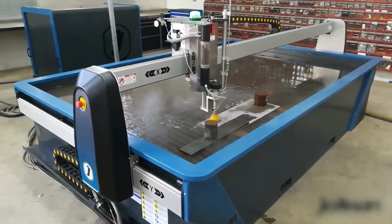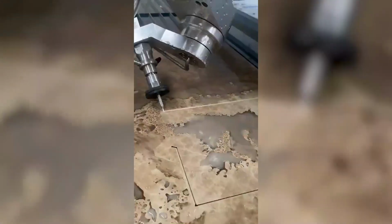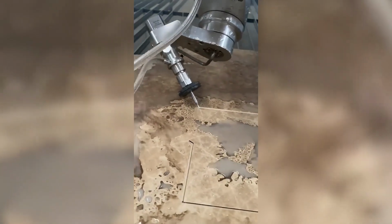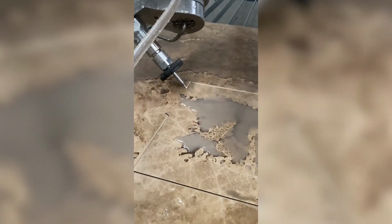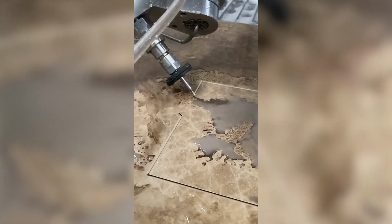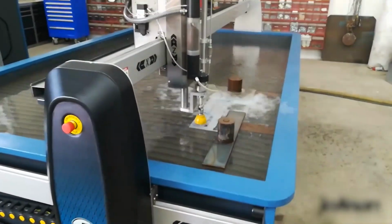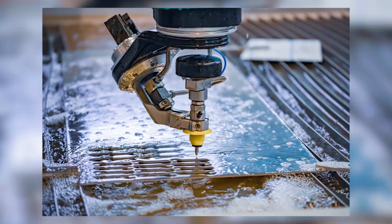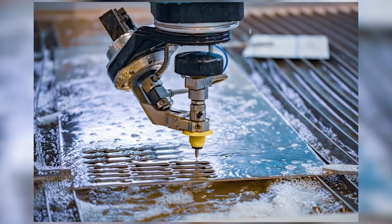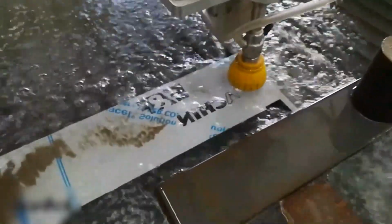If you're looking to dominate the fabrication industry, the water jet cutter machine is your ticket in. It's a compact powerhouse that uses ultra-high pressure water mixed with abrasive particles to slice through metal, stone, and even glass with surgical precision, all while maintaining the integrity of the material. This machine is engineered for extreme versatility. Whether you're working with carbon steel, marble, ceramic, or bulletproof glass, this tool can handle it all without generating heat, which means zero warping and no structural distortion.